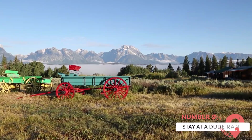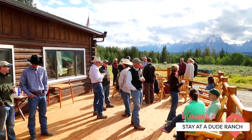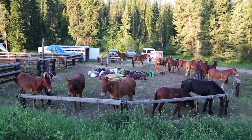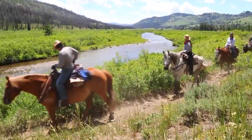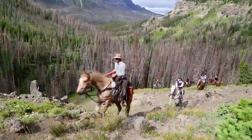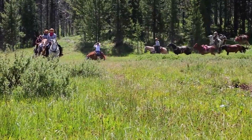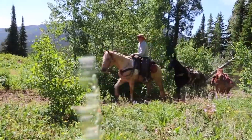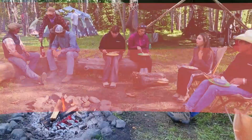Stay at a dude ranch. While staying around Grand Teton National Park, nothing will give you an authentic Wyoming experience quite like lodging at a dude ranch. Dude ranches are ranches that offer lodging to visitors so they can get a taste of what it's like to live on a ranch and perform the duties of a rancher. You'll get to go horseback riding and all your meals will be provided for you. They are essentially bed and breakfasts with a country western theme, and they're a lot of fun.